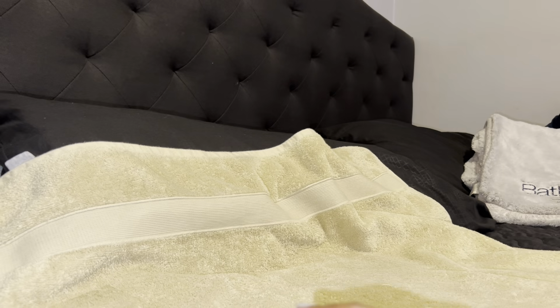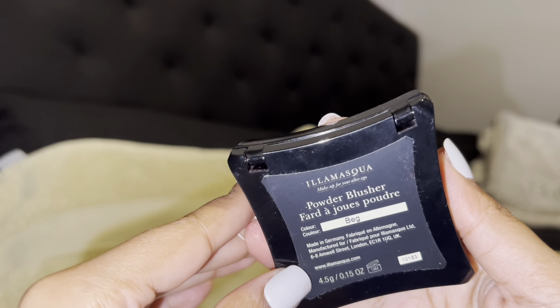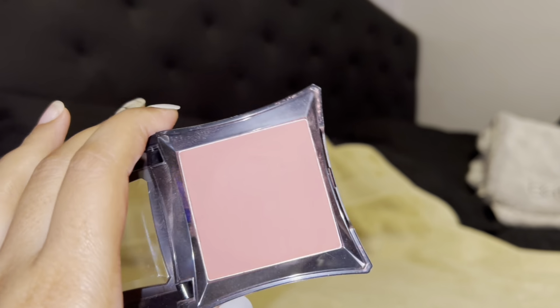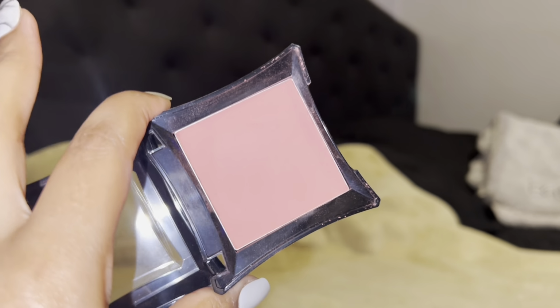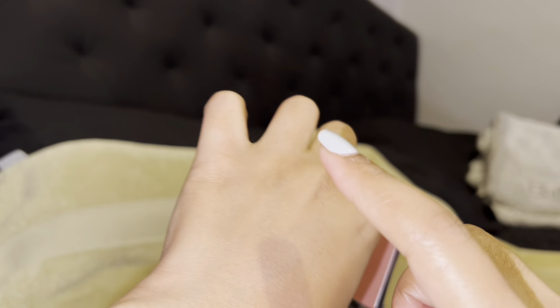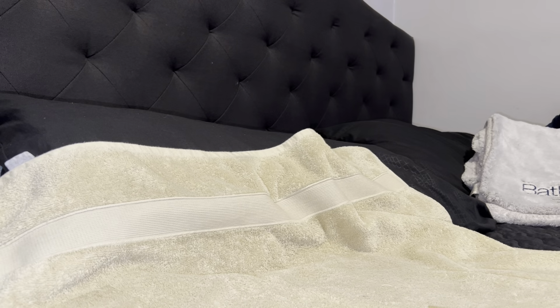I don't need it. Then I have a very old Illamasqua Cosmetics blush. This is in Big. Do they even exist anymore? I don't know, they might. This is when they used to sell these in Sephora. Obviously they don't sell them in Sephora anymore, but it was a really pretty pigmented blush, but I don't really wear shades like that anymore, so I'm gonna go ahead and get rid of this.